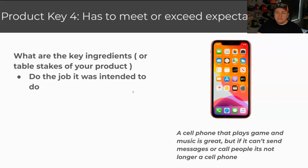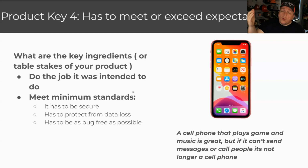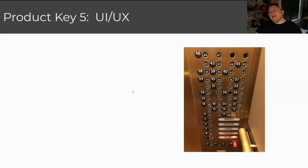And so that could mean things like, hey, we just need to make sure it does the job that it's intended. If you're a database, you need to store data and be able to access it, retrieve it, change it. If you can't do that, you have no business being called a database. If you're a cell phone and you can't make calls, you have no business being called a cell phone. So you meet those minimum standards, whether that's security, protection from data loss, bug-free as possible. You're always going to have bugs, but make sure you meet the expectations from your community, and you should listen to them about what the expectations are. That's where that listening comes into critical play. Make sure you have that.